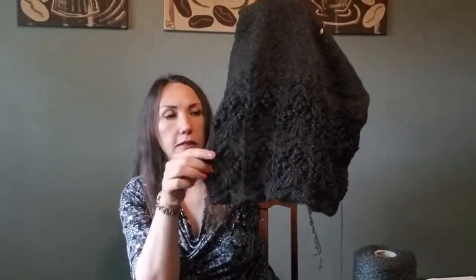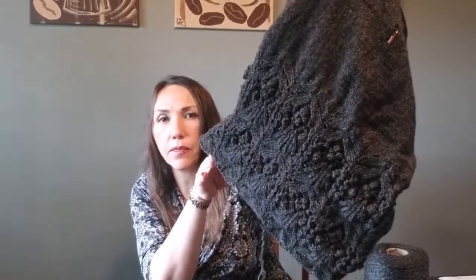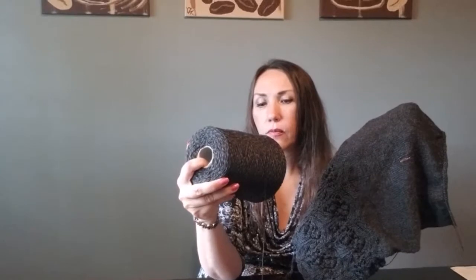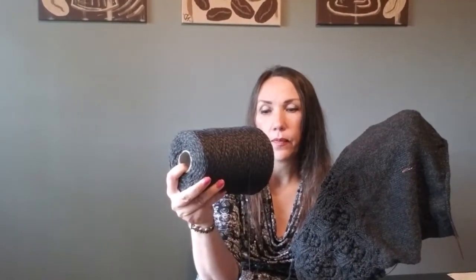So here on the bottom, it goes bottom up and you knit in a round. It has such a beautiful lace pattern with bubbles. Even though this yarn is dark gray, you can still see the pattern very well. It's a yarn on cone, and it's 50% cashmere and 50% silk.